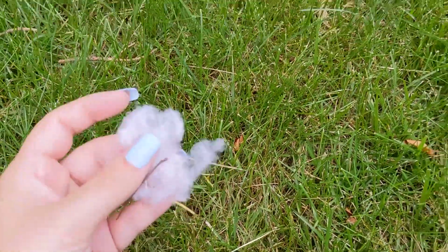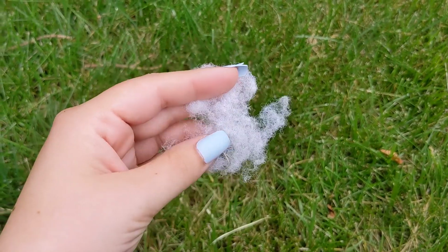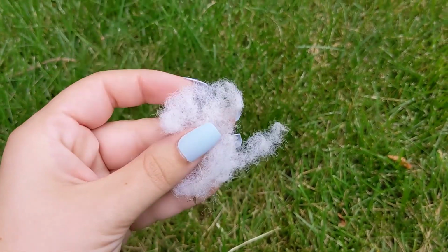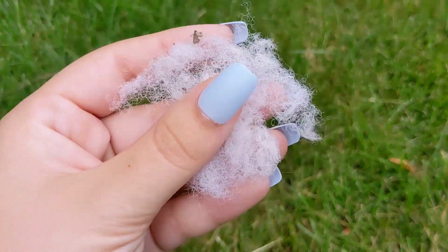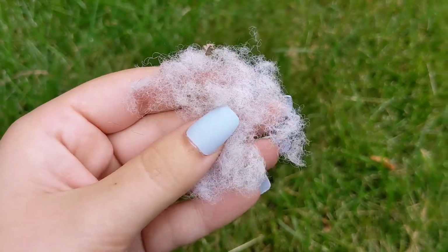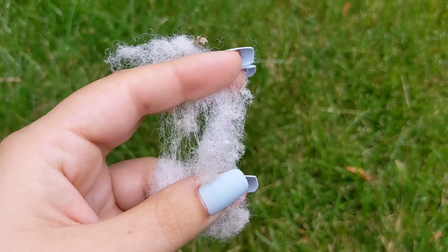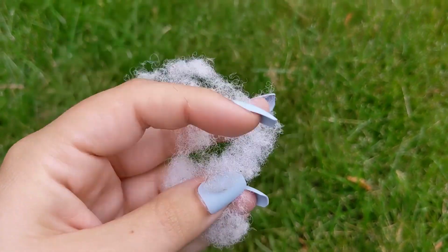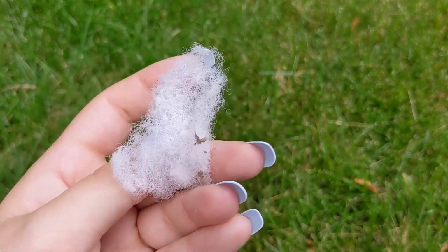Lately, a ton of cotton from cottonwood trees has been blowing into our yard, and it always throws me off because I always think that it's synthetic cotton or manufactured cotton because I don't know, it just doesn't look like it comes from a tree. So anyway, I just wanted to pick it up and inspect it a little bit more. Like, doesn't it look like it just came out of a teddy bear or something? I don't know.